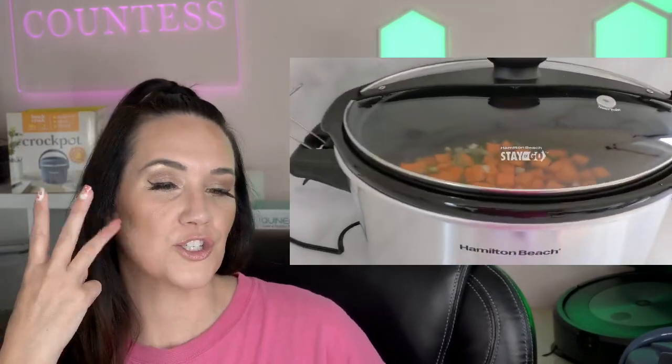At the holidays, I've just used it a bunch because of the 8-quart size, which is kind of hard to find with some of the other slow cookers. Next up, I've got not a Crock-Pot. I've actually got a slow cooker from Hamilton Beach. Hamilton Beach is coming in at number 3.